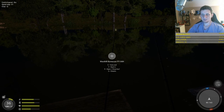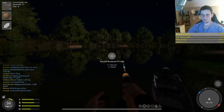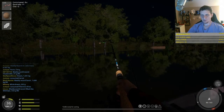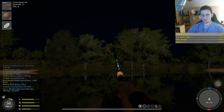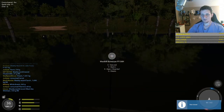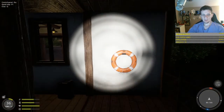That's promising, isn't it? What is going on with this? I guess it had a fish on there and then the fish got off? Wow. Alright, well, let's not give up on just straight out here yet then, because I do think that had a fish on. There's no way it would have drifted that far straight to the dock like that without a fish's help.